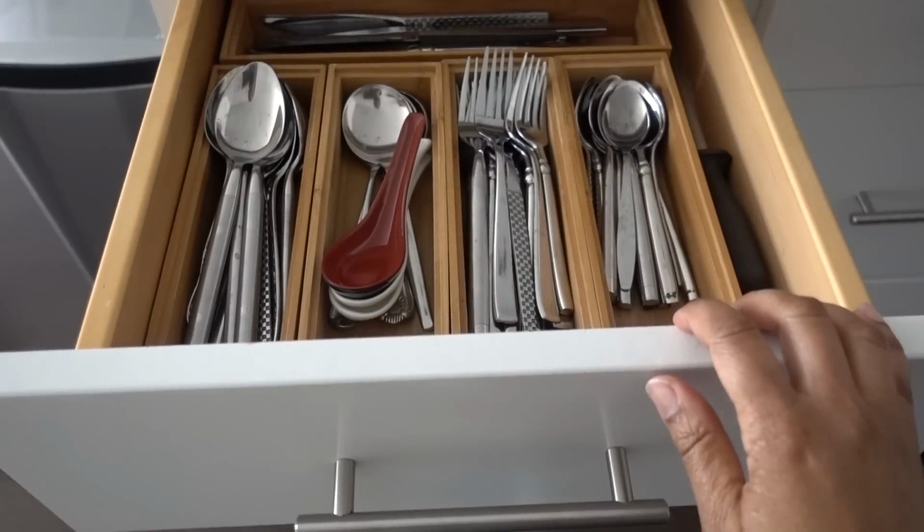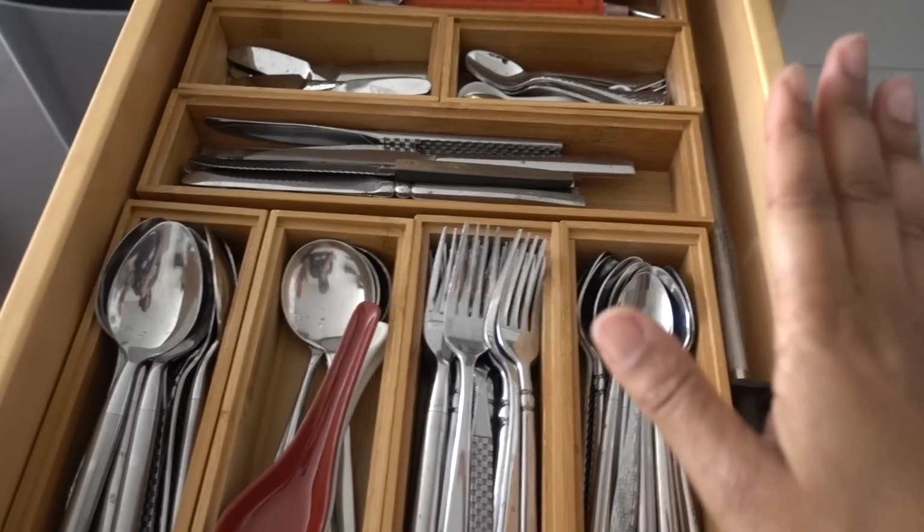When I open that drawer, I am just transported to luxury. They're beautiful bamboo, they seem really grown up, and I want to have that grown up feeling all over my kitchen, which is ironic because I'm a kid. I like video games, I like memes, I like bad, immature jokes. I'm very immature, but I want my kitchen to glow up a little bit.